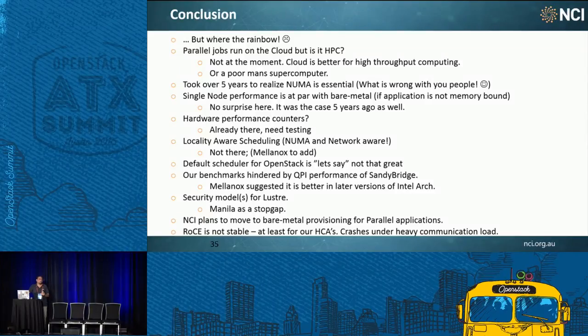So my conclusion is, yes, in HPC we are still chasing the rainbow. I don't see my rainbow because there are certain aspects where we are still not able to match the performance of a supercomputer. Parallel jobs run well on the cloud, but is it actually HPC? No, it's not HPC, because in HPC, people often ask me this question: where did my cycles go? I cannot tell where your cycles went because the hypervisor just ate them. Another thing is it's good for high throughput computing. If you want to have a lot of jobs and you don't care about how fast your job finishes, it's perfect. Another interesting takeaway is single node performance. It's at par with bare metal, not a big surprise.